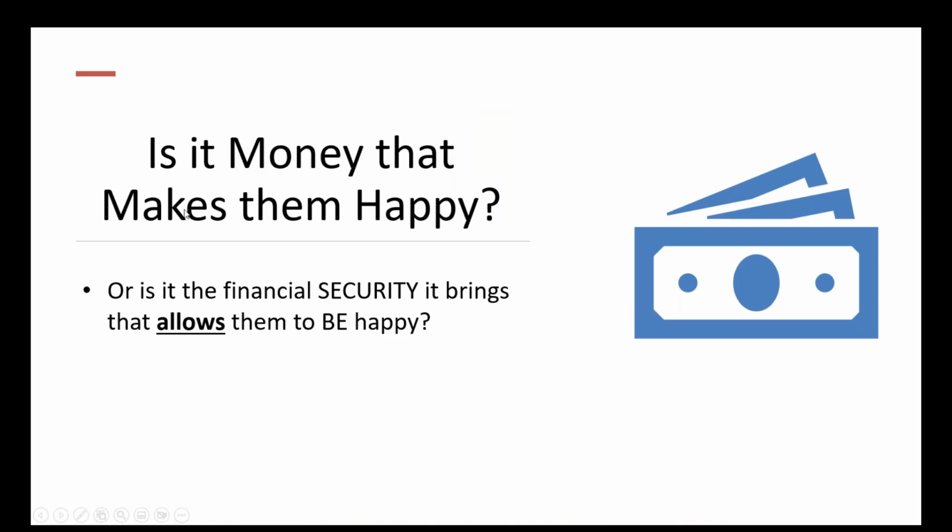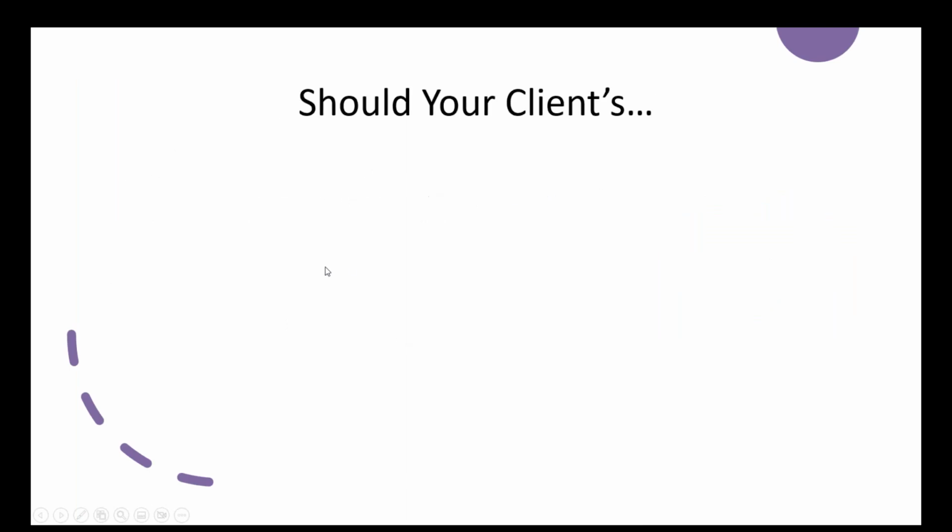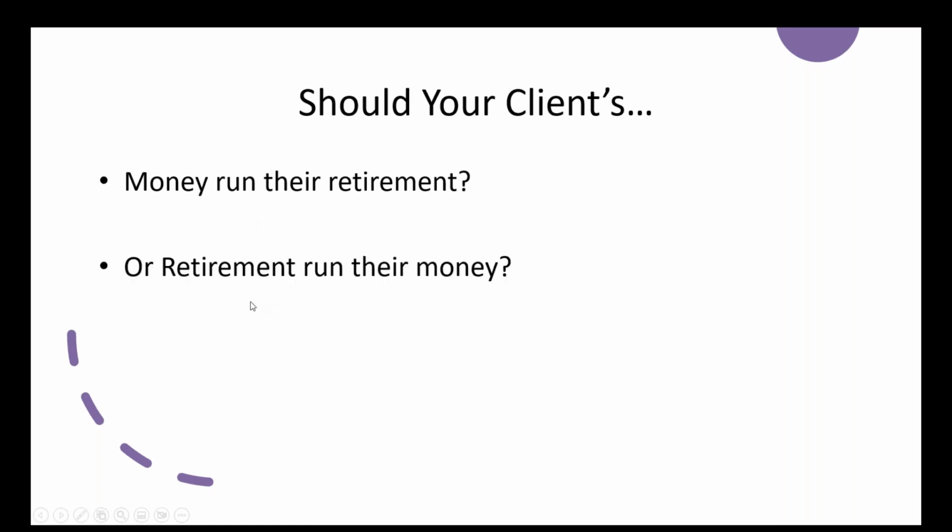It's those things. Is it money that makes them happy, or is it the financial security that allows them to be happy? It's not so much the money, it's what money does for us. Should your client's money run their retirement, or should their retirement run their money? What do I mean by this? Should they only go on vacation when their money's doing well and not when their money's doing poorly? That's money running your retirement. Retirement running their money is they live every single year, they live the lifestyle they want.